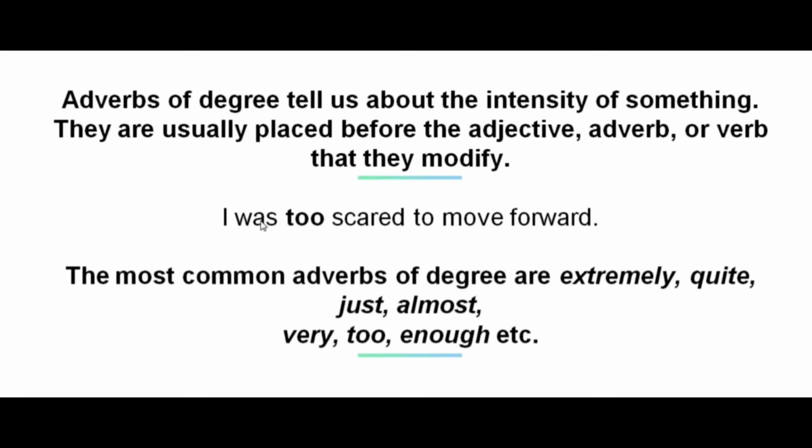Now, adverbs of degree tell us about the intensity of something. They are usually placed before the adjective, adverb, or verb that they modify. Have a look at the example over here. I was too scared to move forward. Too is an adverb of degree, and it tells us how scared we were, the intensity of our fear. Now, the most common adverbs of degree are extremely, quite, just, almost, very, too, enough, etc.